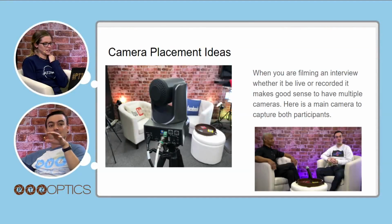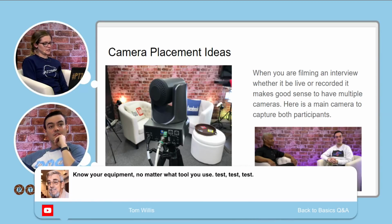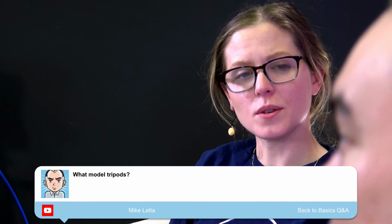So the idea here is to get a center camera, obviously. That's been our main shot. And then the next placement idea is over the shoulder. That's one of both of our favorites, I think. It really brings people in, if the lighting's there. Well, I like the one where it almost looks like you're sitting next to me, looking at you from my angle. I like that one a lot. It really works well. What model tripods are we using today?